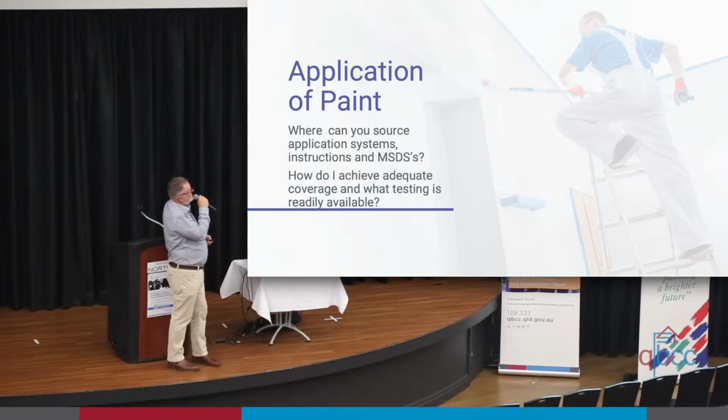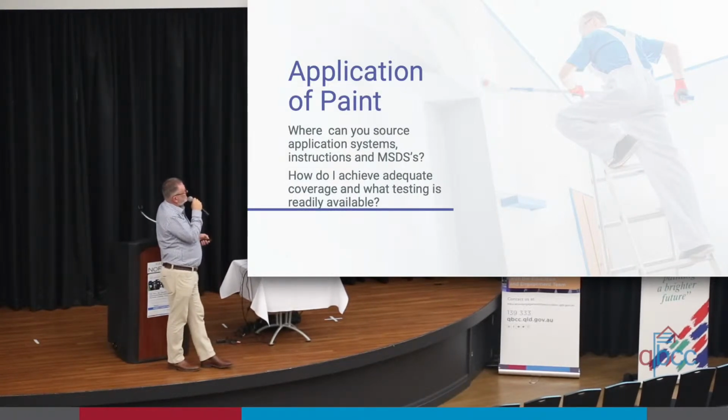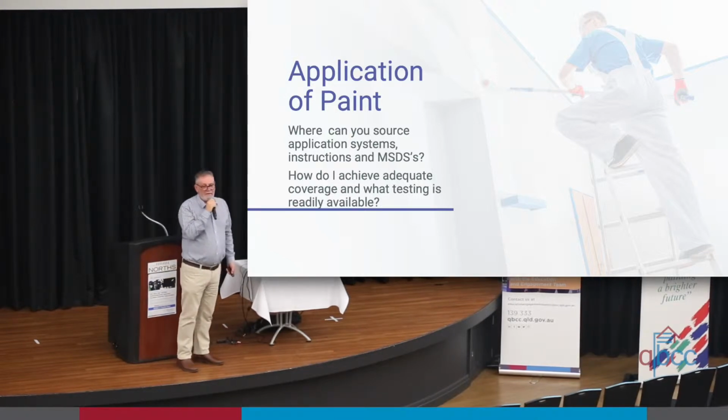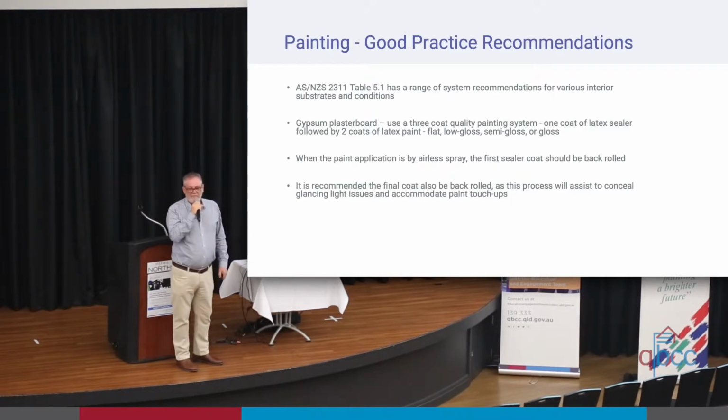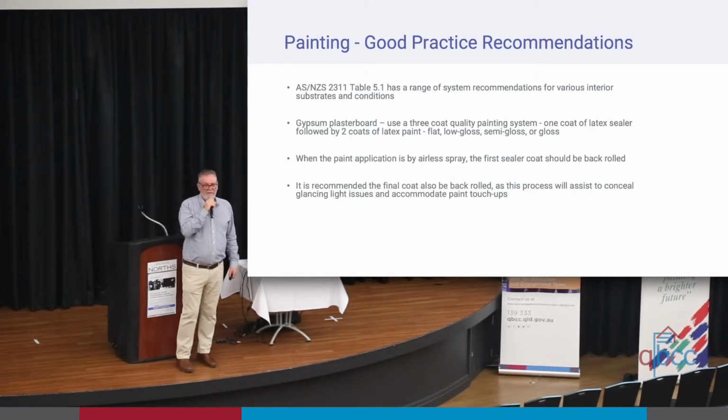Application of paint, so where do you source application systems? How do you achieve adequate coverage, and testing's available? So again, there's a standard within the standards. Now, by the way, in the last couple of months, those standards have changed. So these are now a little bit out of date, only by a few months, but what they're now doing is they're now speccing the roller that you apply it with.